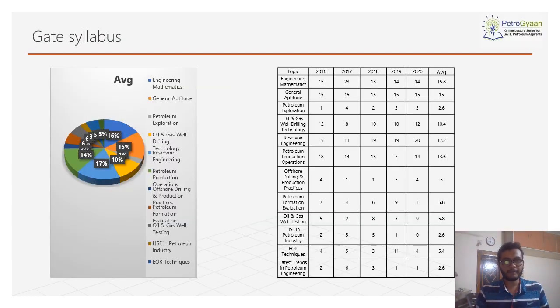For petroleum engineering, as per the GATE syllabus, you have 12 subjects. The first two are engineering mathematics and general aptitude, and the other 10 subjects are from core petroleum engineering. Here there is a chart describing the average weightage of each subject, calculated by averaging each year's weightage of each subject in the GATE examination. For general aptitude there is a constant weightage of 15 marks each year. For engineering mathematics, the average weightage is almost 15.8, varying between 13 to 14 each year.